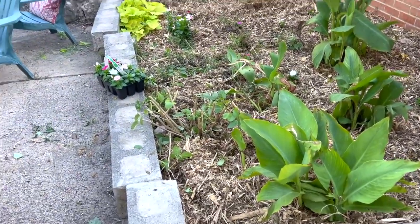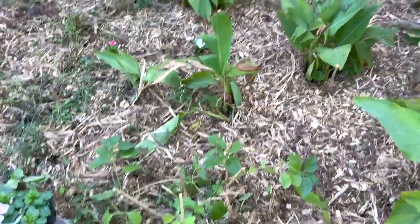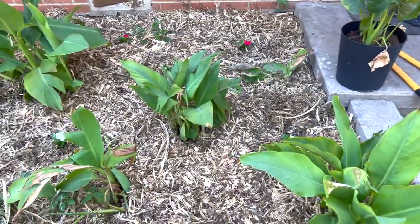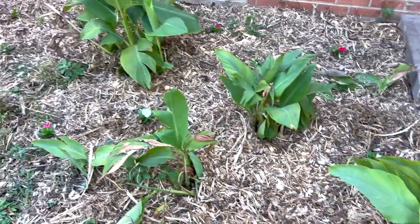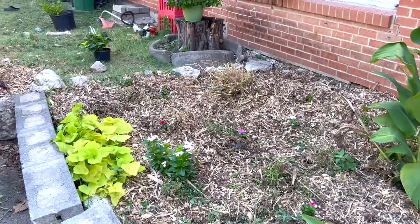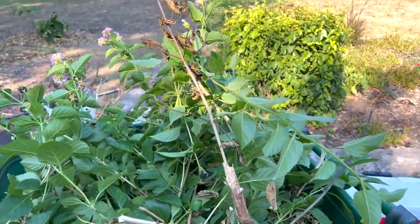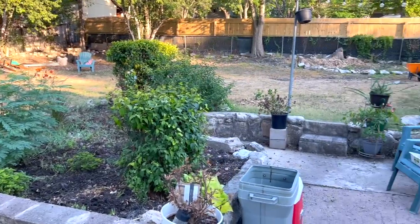Alrighty, ready to take it off. I know it looks bare and it's super duper sad, but it's for the best. These kinds of lilies need a lot of light, as well as these, to give them a good head start. Well, that was a workout.